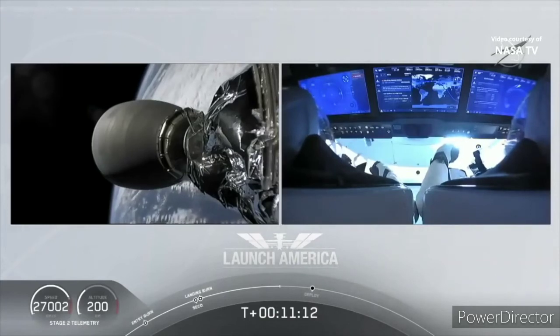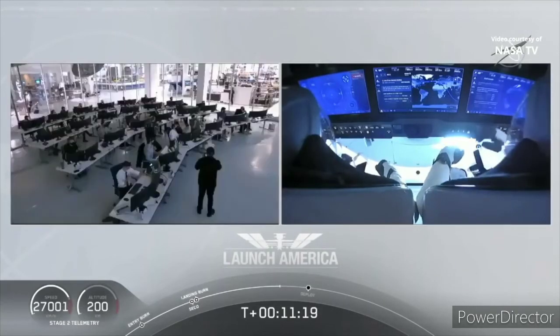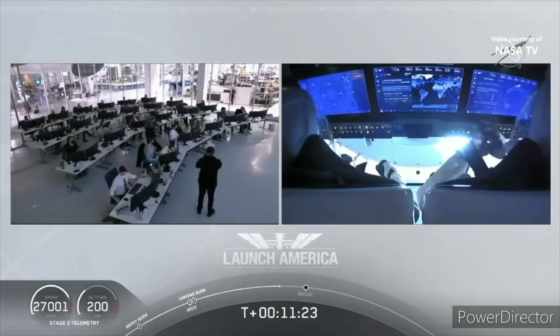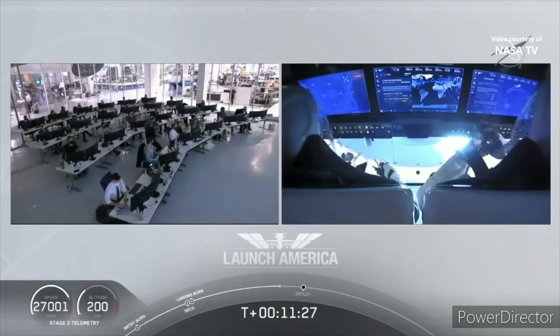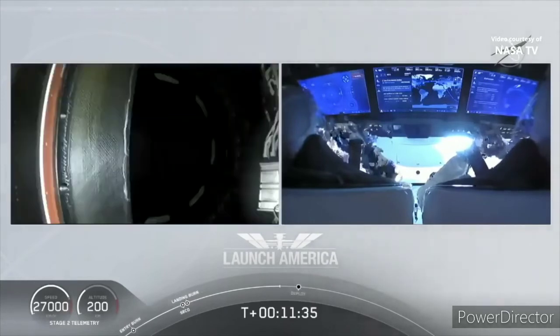Such cool views. I cannot get over this view that we are seeing right now. Bob and Doug on the right screen inside of Crew Dragon out in space. Already 200 kilometers over planet Earth, or a little over 124 miles, traveling in excess of 27,000 meters per second, or about 16,000 miles per hour.